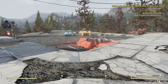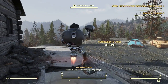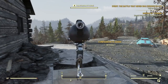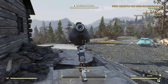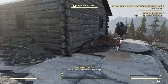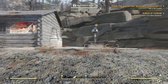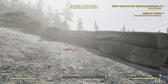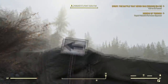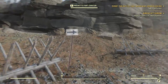Anybody want to go on a fascinating stroll through history with me? Who's this guy? A Confederate guy. The forces are mustering in the parking lot. In the parking lot, huh? Confederate forces are mustering in the parking lot. All right, if you say so. We will talk to him in a bit. Let's go on this tour. Let's take this tour. We're just going to follow the signs here. Learn a little bit about what happened here at Prickett's Fort, maybe.